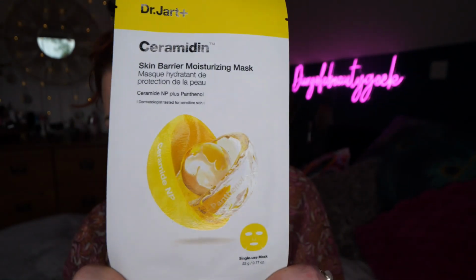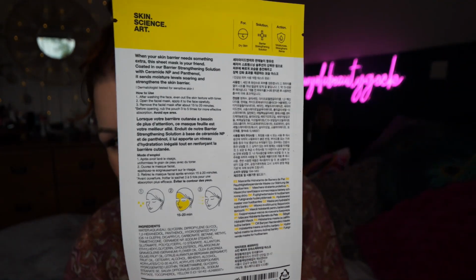Give you a quick sneak peek. All the products can be bought individually off the Cult Beauty website as well. Okay then, starting off with a sheet mask. This is by Dr.Jart and this is Ceramidin. It's a skin barrier moisturising mask, and it's a single-use mask. There's all the information on the back there.